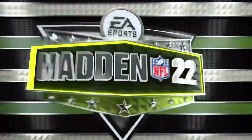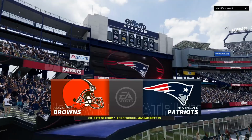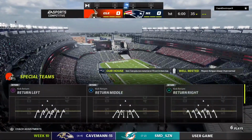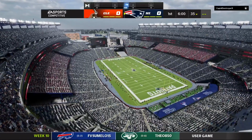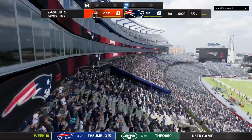EA Sports coverage of the National Football League brings us to Gillette Stadium in Foxborough, Mass. A moment ago, the pride of Massachusetts, the Patriots, were introduced to this, as always, sold-out crowd as they get set to go head-to-head with the Cleveland Browns.